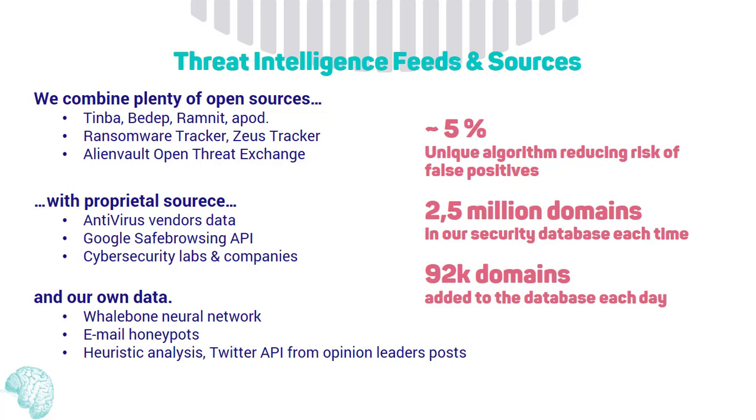And what is very important, in the open and proprietary sources, there is a part of those false positives. We are using an algorithm that checks all the sources and reduces the false positive issue. So we really reduce the number of false positives. In the standard feeds it is around 5%. So it's quite a lot. That's the main issue with all kinds of blocking.